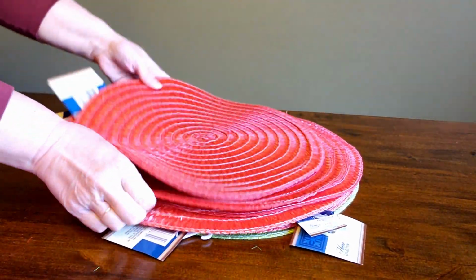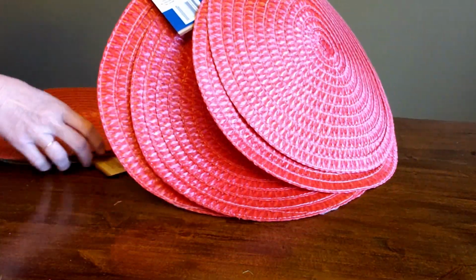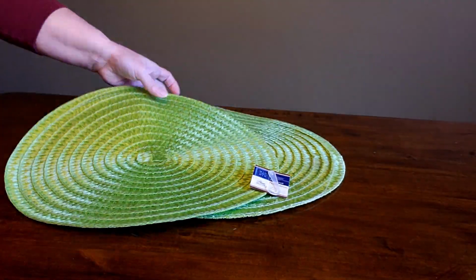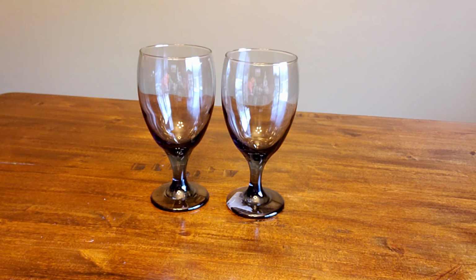This is just some placemats that I purchased again at Dollar Tree. I got 4 of these red ones. And then these green and the coral color, I just picked up 2 of each of those. This is coral right here. I know it looks red, but it's actually coral, and I love this color green. I am loving the bright colors, and I'm sick of seeing white from snow. I am ready for some color, guys.